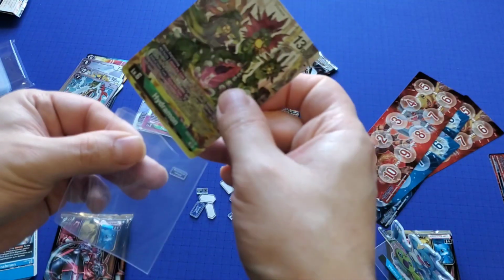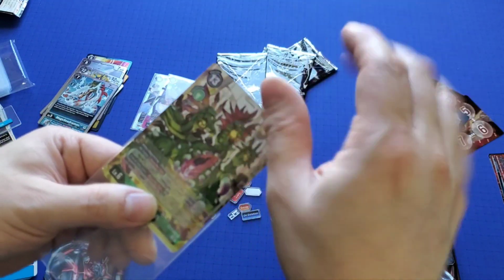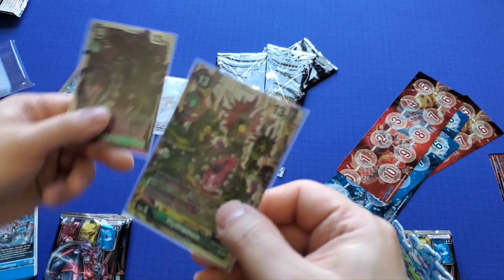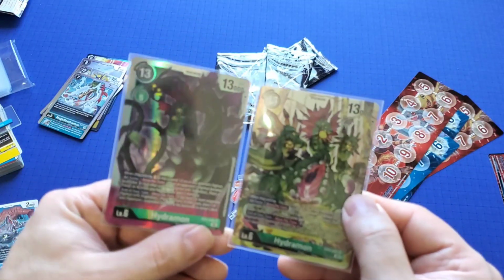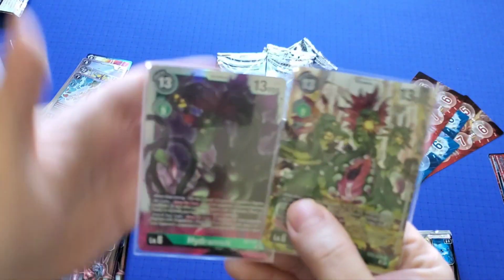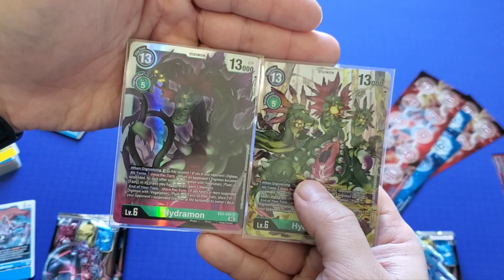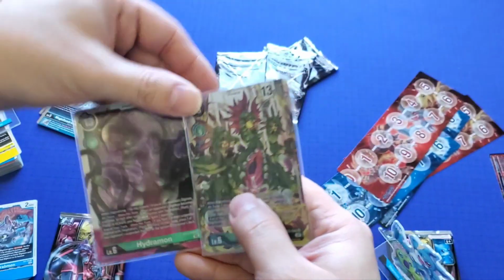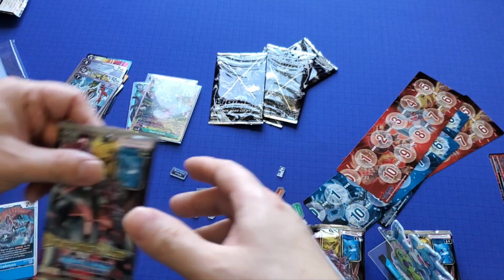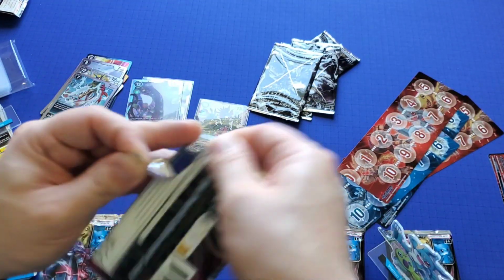All right, let's compare. First, let me sleeve it. They feel different. When you get an alternative art, it feels very, very different. But, yeah, there's the difference between them. Ugh, I can't focus. There we go. Even though I have to say this looks kind of inappropriate. If you know what I'm talking about, you will say the same thing. Like, yeah, that looks very inappropriate. All right, so I did get an alternative art.